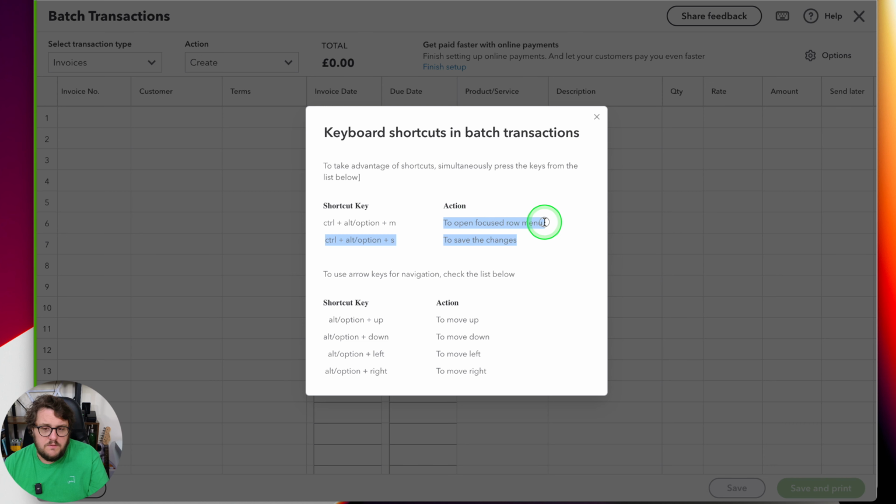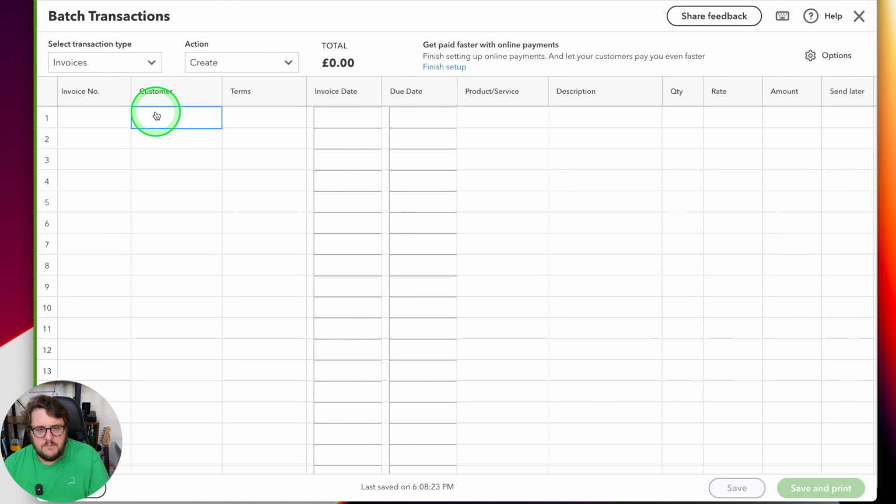So we've got to open focus row menu. Okay, so Control Alt and M to move up, move down, move left, move right. To use arrow keys, I'm going to check the list below. And to save changes, it's Control M. So what is the row menu? Control Alt Option M.